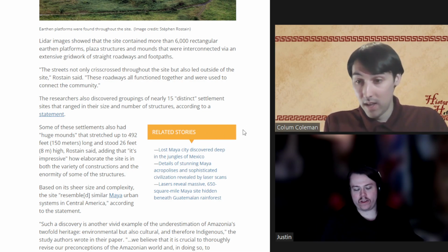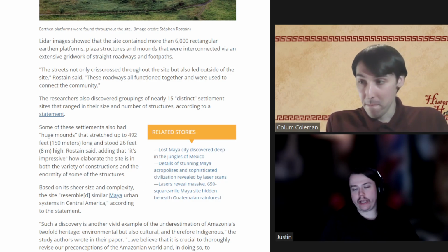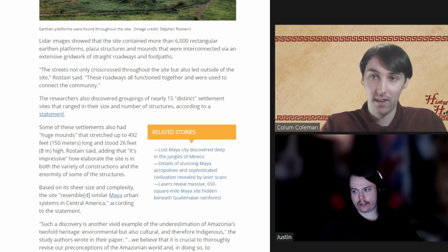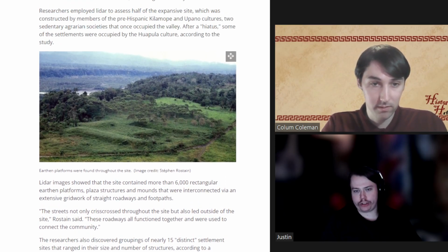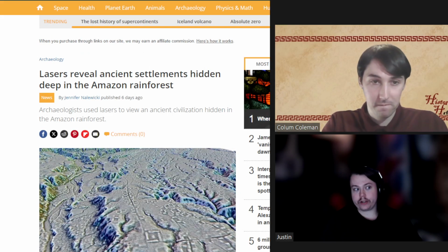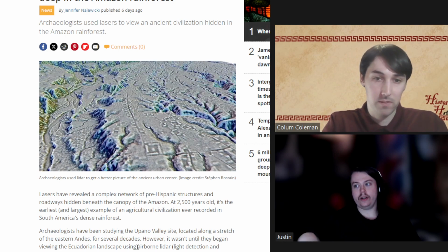And this discovery is yet another example of how little we actually know about Amazonia and how the indigenous cultures both lived and thrived in the Amazon valleys. And this is just another example of how little we actually know, showing these complex structures. And a lot of times, cities like this, especially agrarian ones, there's a lot of social stratigraphy that takes place.